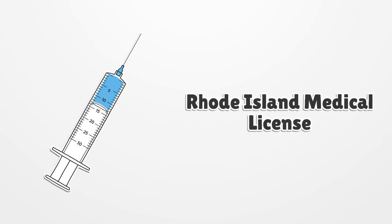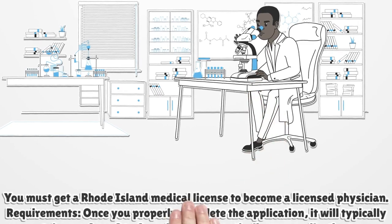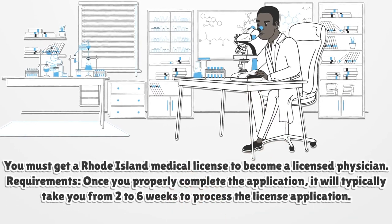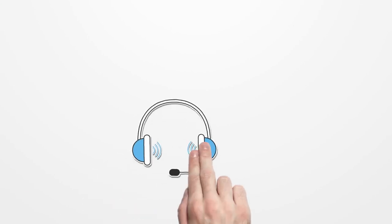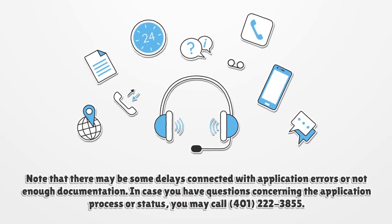Rhode Island medical license. You must get a Rhode Island medical license to become a licensed physician. Requirements. Once you properly complete the application, it will typically take you from 2 to 6 weeks to process the license application. Note that there may be some delays connected with application errors or not enough documentation.